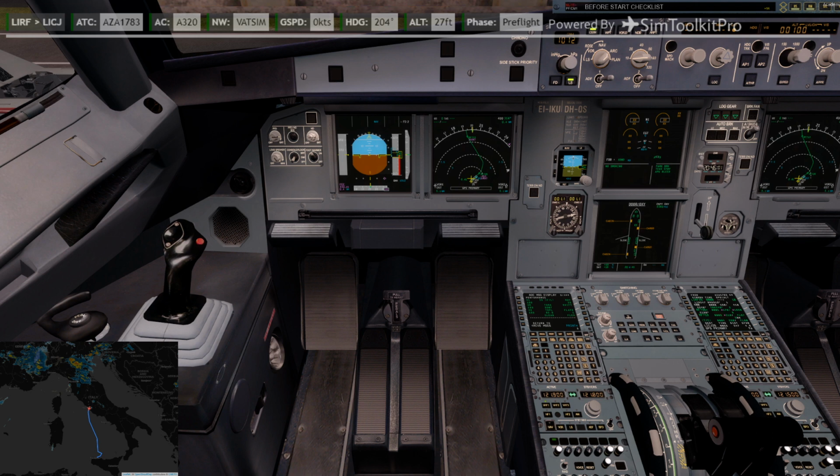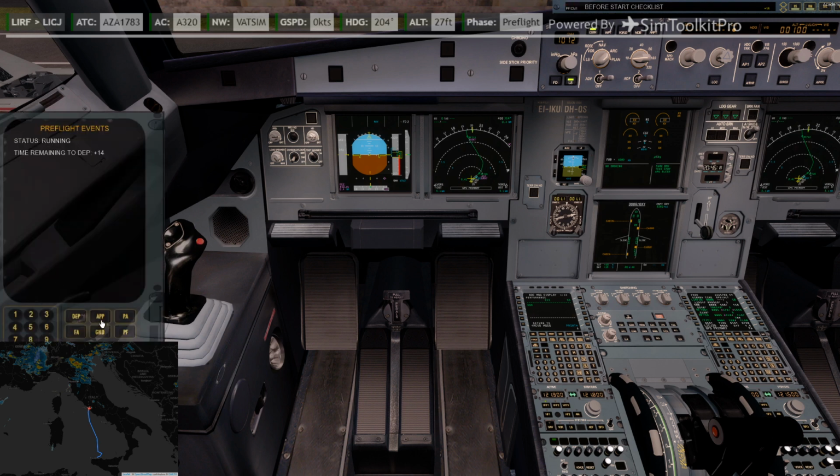Ground, buonasera, Ryanair 33 X-ray, clean. Ryanair 33 X-ray, Fiumicino Ground, good evening. You can take a left on Alpha, right on Mike, right on November Tango to stand 605. Left Alpha, right Mike, right November, and say again the gate, Ryanair 33 X-ray. It is 605. Please confirm gate 605, Ryanair 33 X-ray. Yes, stand 605, Ryanair 33 X-ray. Roger, thank you very much.